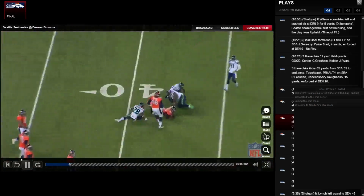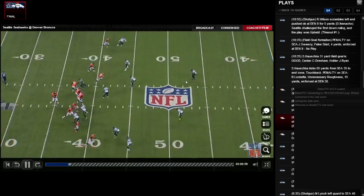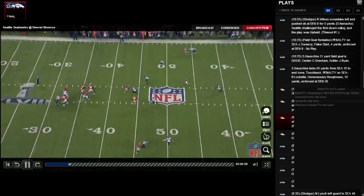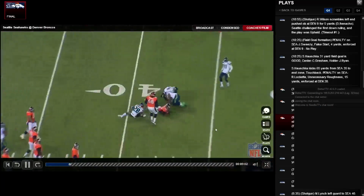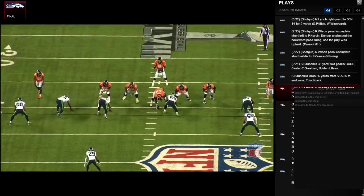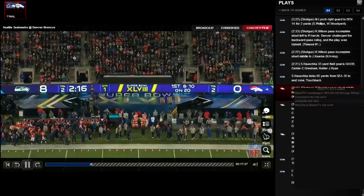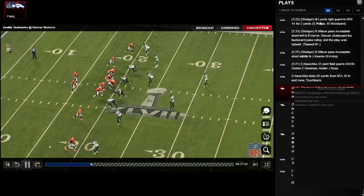That's a good tackle. I'm just going to watch Chancellor. That was one thing Seattle did terrifically. It just gave him no yards. I mean, no route there. No passing lane there for Peyton. They're kind of too high, look. Chancellor sitting here.